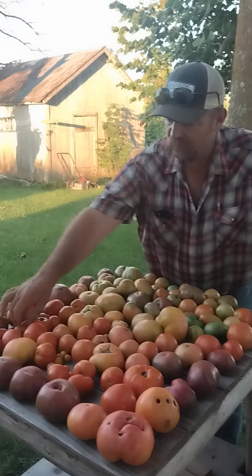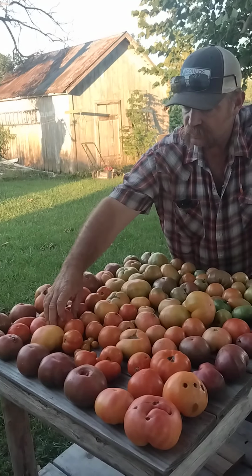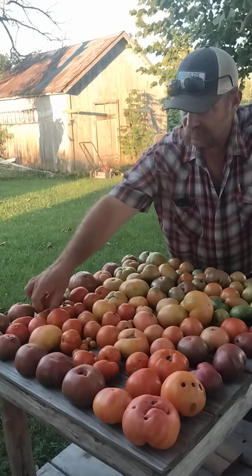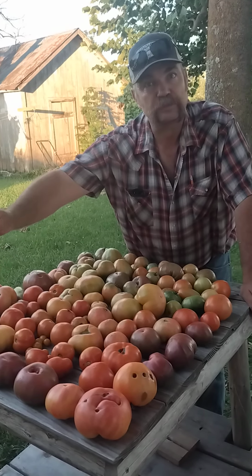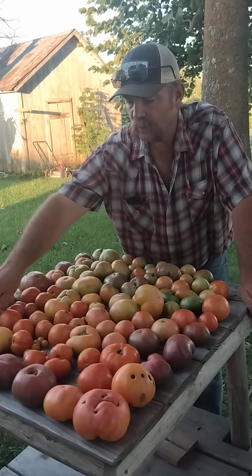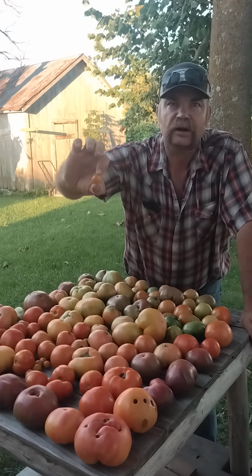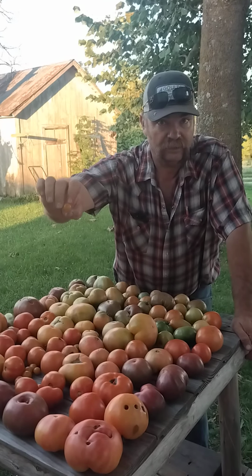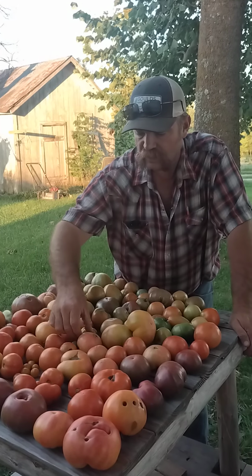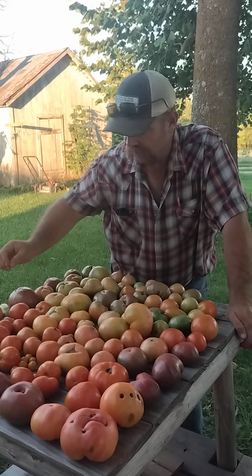We've got some Roma type and some little celebrity type tomatoes. I don't know which. I think these were San Marzano, maybe. No, they were just marked Roma, weren't they? And then we've got these little sun cherries, sun sugar cherries, I think is what they're called, and they are amazing. They're really good tomatoes. And of course, we've got yellow pears we're growing this year, and they're doing really good.